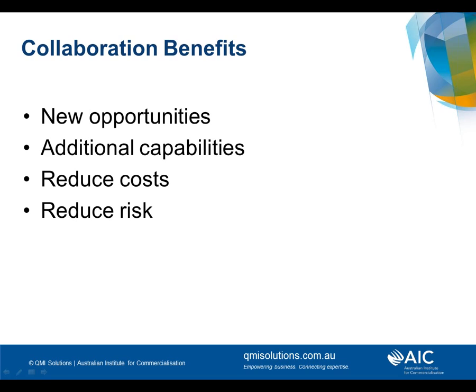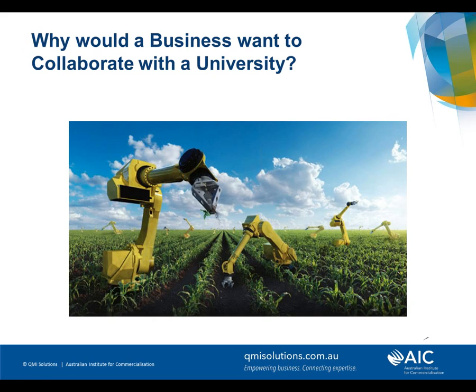And the benefits that we see are accessing new opportunities, and they may be market or supplier, other relationships; accessing additional capabilities, whether they're technical capabilities or process, that rapid access to capacity or some specific domain knowledge; to reduce cost, whether that's labour or materials, suppliers or infrastructure; and to reduce risk, whether that's financial risk, market or project, so that you don't need to bring everything in-house to deliver the benefit.